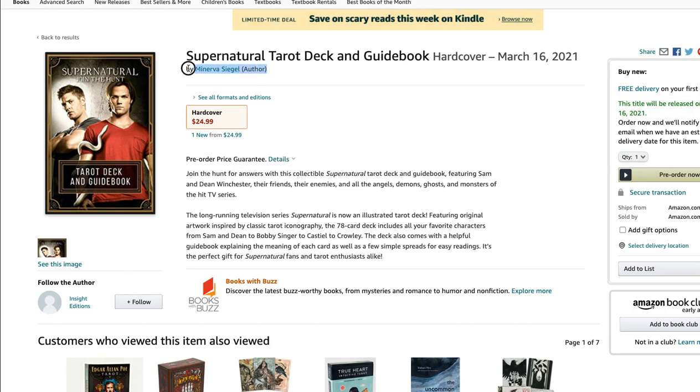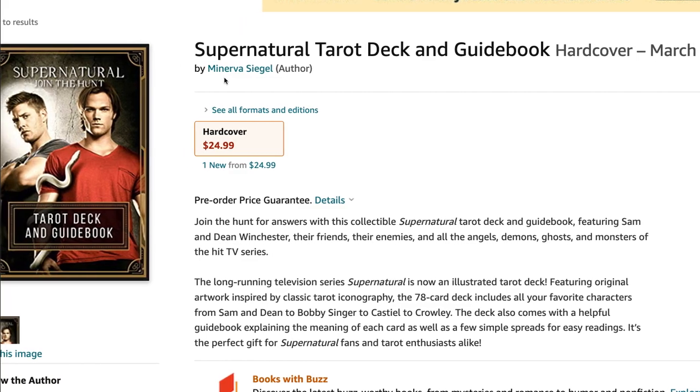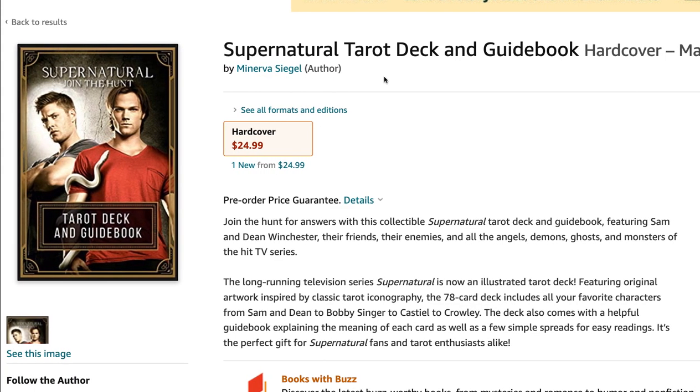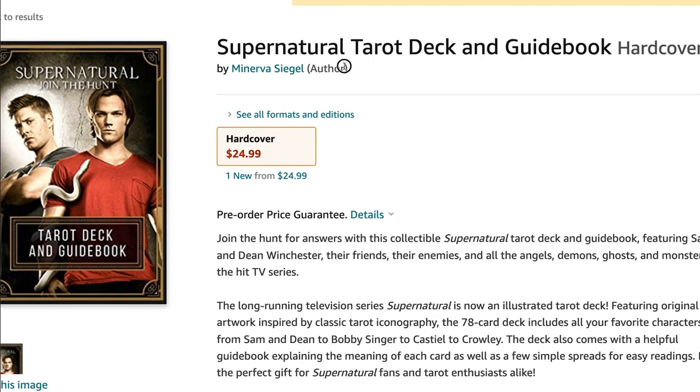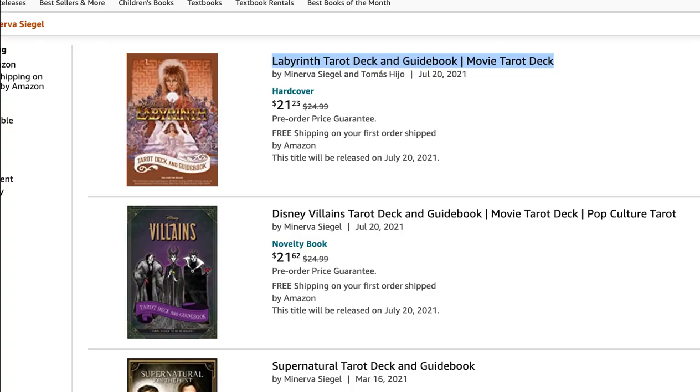But yes, probably not illustrated minors. Let's all pray for illustrated minors. Come on. Minerva, where's your email? Can I ping you on Twitter and just say, hey, please, illustrated minors. You bought the rights to this. You bought the rights to the Disney. You bought the rights to Nightmare Before Christmas. Give me some illustrated minors, please.